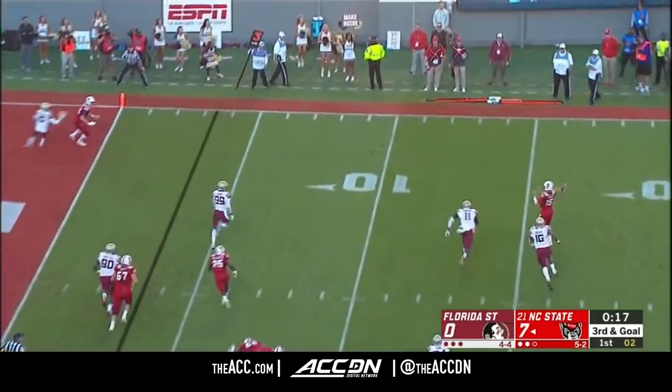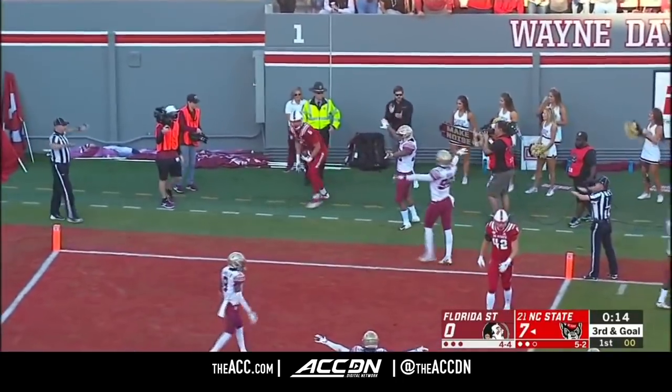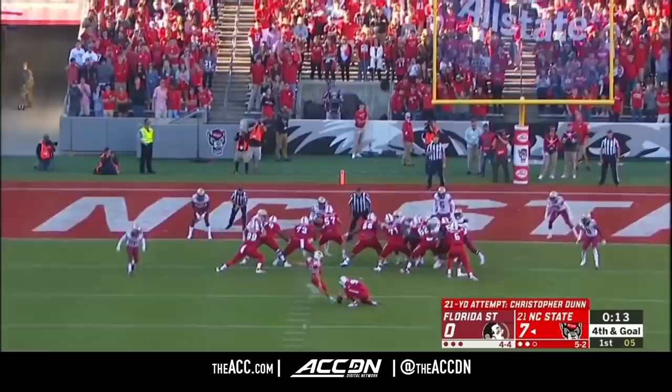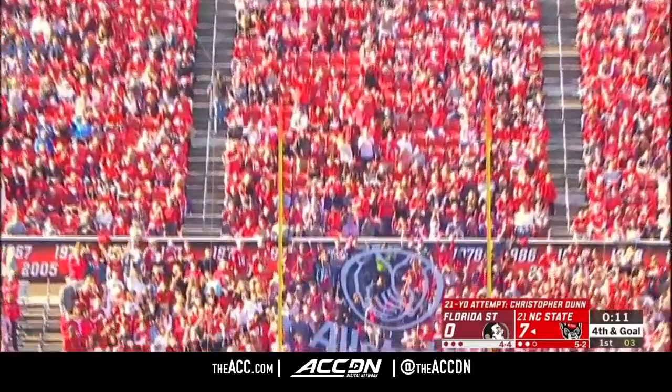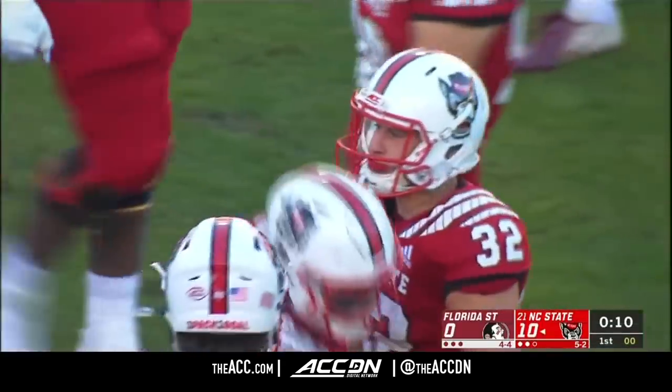Finley looking in the back of the end zone, trying to find Angeline. Incomplete. 13 on the season with the chip shot attempts. 10-0 NC State.